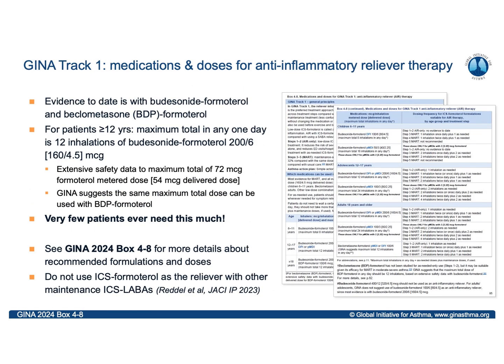For patients who are 12 years and older, the maximum total dose of your budesonide formoterol in any one day is 12 inhalations. We have to remember that we can only make use of a budesonide formoterol preparation of 200 per 6 or 160 per 4.5 as the controller reliever, because in the market there's actually a 320 per 9 budesonide formoterol preparation in the form of your Symbicort. This higher dose preparation is actually not recommended to be used as a controller and reliever combination as advocated by GINA.